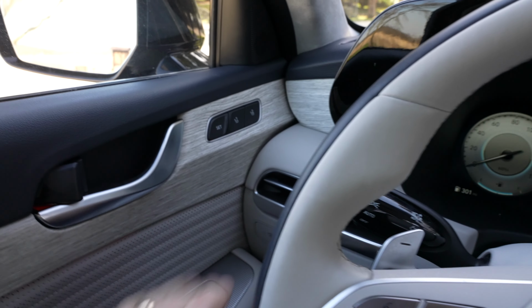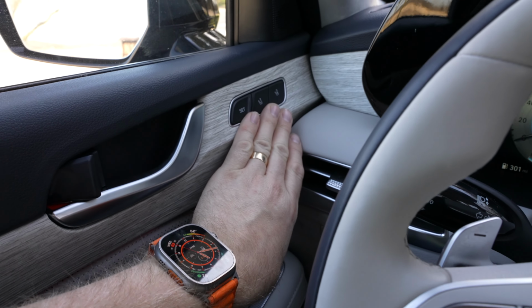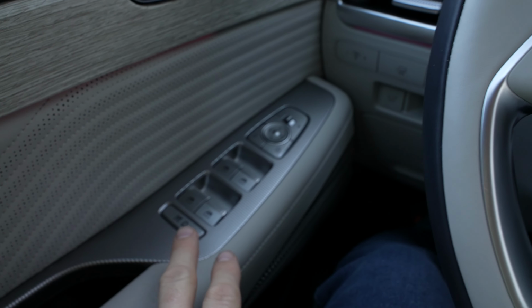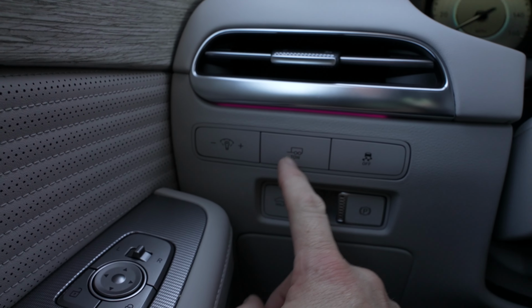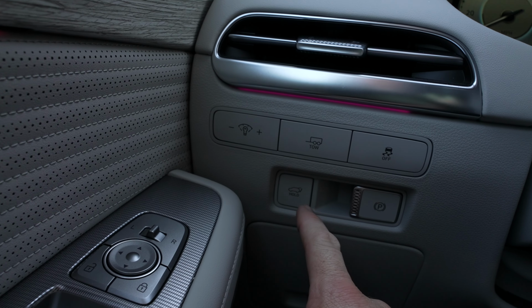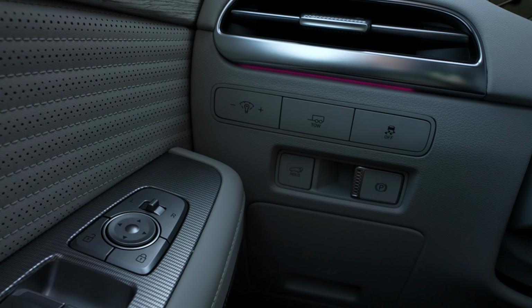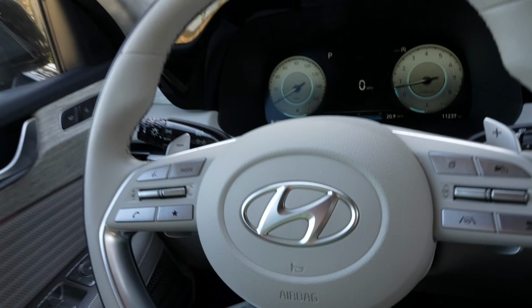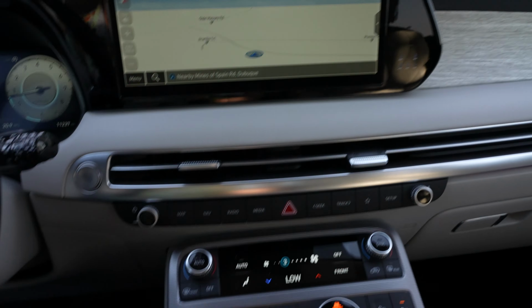I like that. Now, of course, like I said, this is the Calligraphy trim level. So we have all the amenities, right? We have programmed seats. We have all power windows and doors and door locks and everything. We do have towing stuff on this. So we have a tow mode, essentially. We have our traction control, hold the gate open, park, basically electric parking brake, which you're going to see a lot anymore. We'll get into the steering controls here shortly.